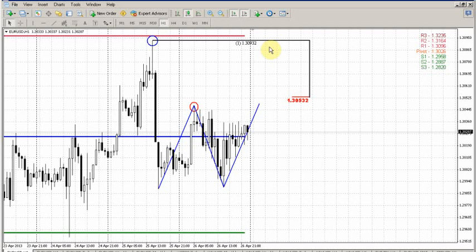Let's see how it will turn out, and let's keep an eye on the levels and the patterns that we have just discussed.